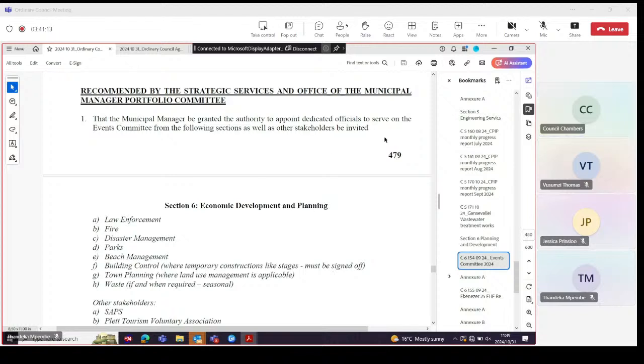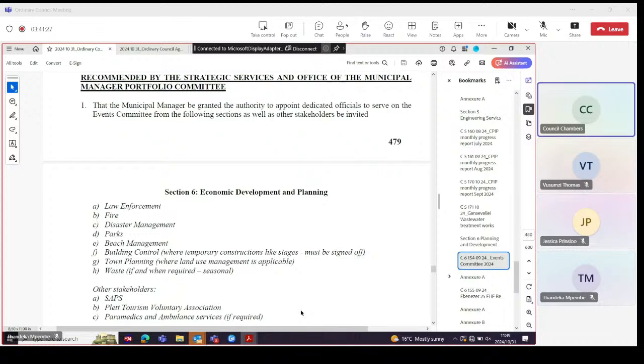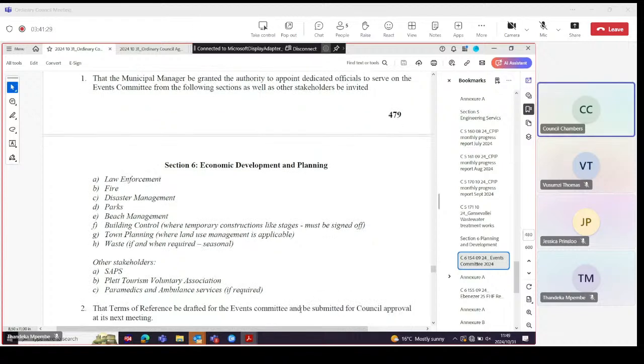My support. Engineering is not there. Is engineering there? Communications is not, engineering is not, electricity. Because really we need people who are going to put more emphasis on whatever we are going to agree upon. Because at the end of the day, if an activity goes wrong, it's going to come back and haunt us as council.